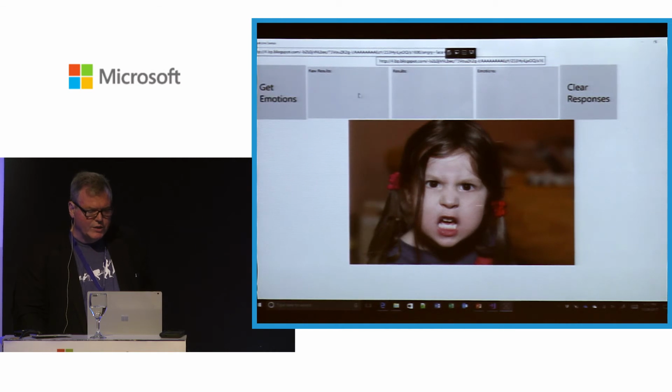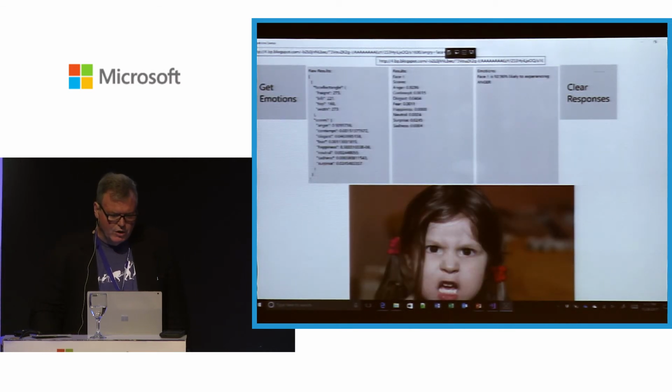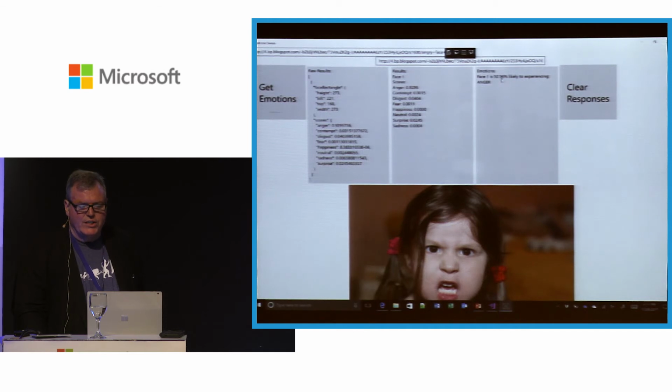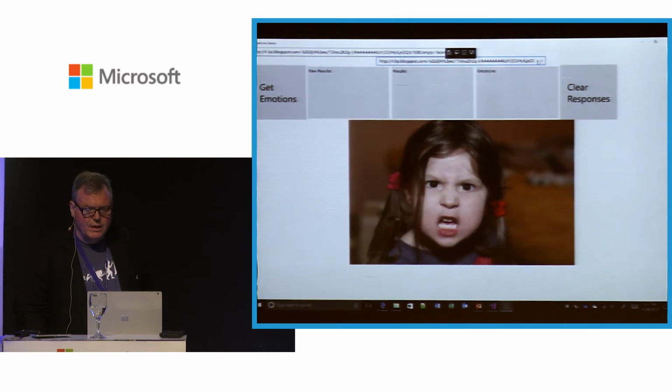It's hard to read this, so I say, here's the scores. Anger, 0.92. Contempt, 0.00. So anger is 92%. Everything else is like 1 or 2% at the most. And then I have a little code that just checks to say which one is the highest. Anger is the highest.